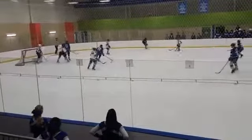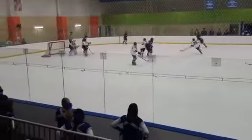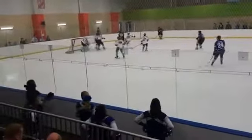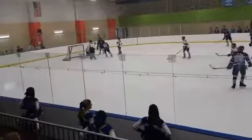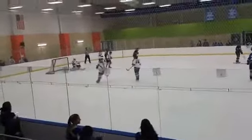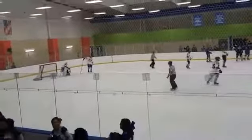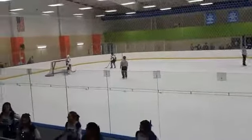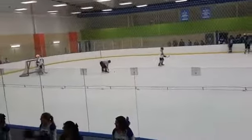We have Bowles and McFarland on D. We have Baker. Nice shot from Garrett Baker from the blue line. Makes it 4-0 with 47 to go in the second period.